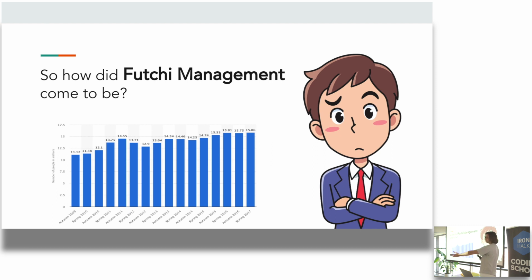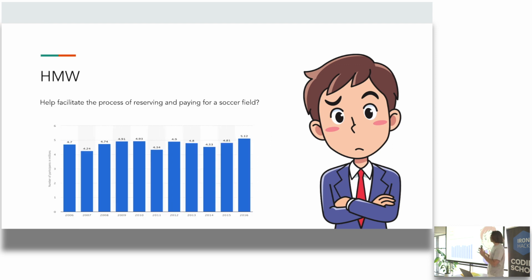Because if not, you can't reserve a field and cancel like 2 hours before. So it's a huge process, it's a huge pain, especially if you're trying to play a couple of times a week. For me, it's been a huge issue. So, stemming from that, the question was: how might we help facilitate the process of reserving and paying for a soccer field?